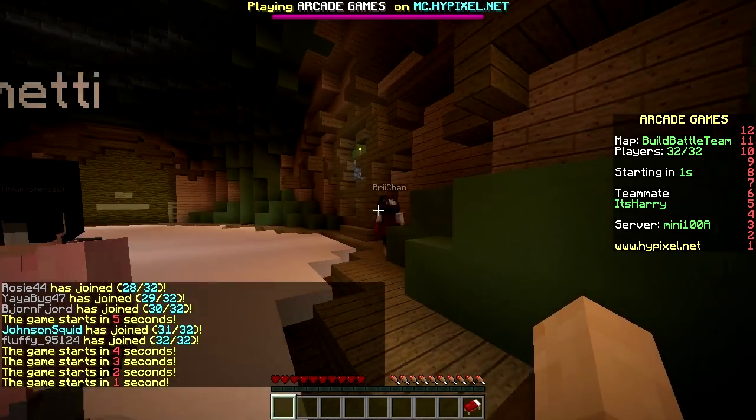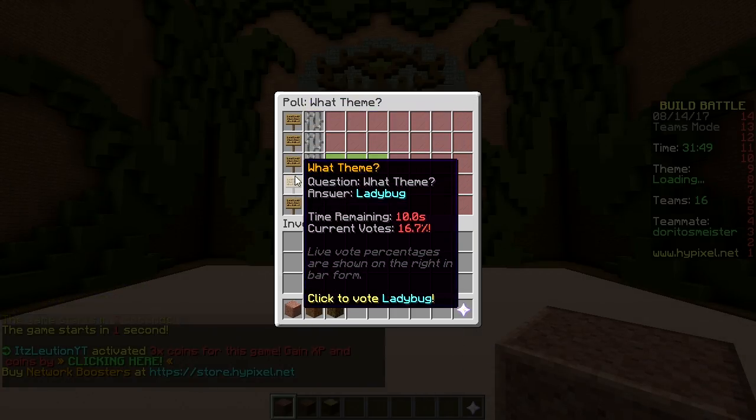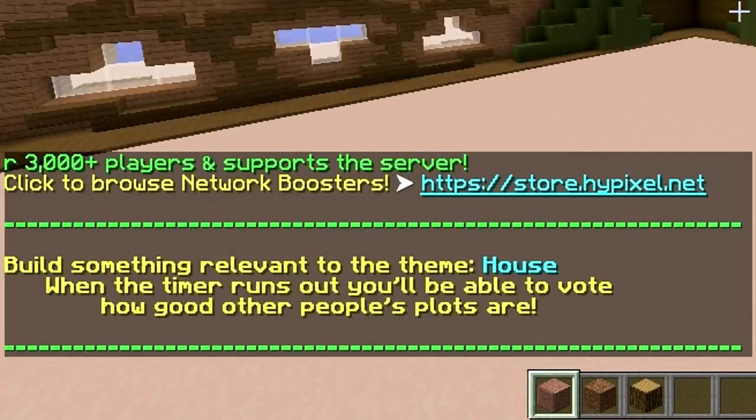First round. House, cookie, ghost, ladybug, werewolf. Let's do house. Okay. Well, what kind of house are we gonna build this? How about a medieval house? We haven't done that yet. Medieval, okay. Yeah, medieval themed. Pretty cool, right? That sounds good.